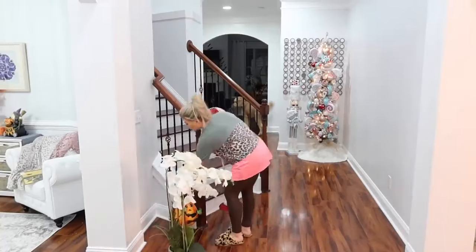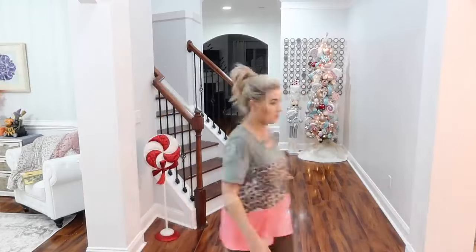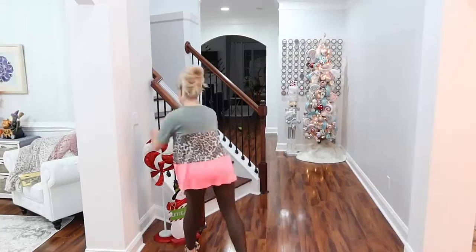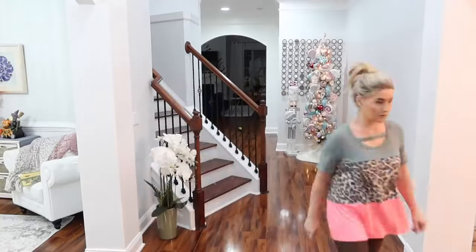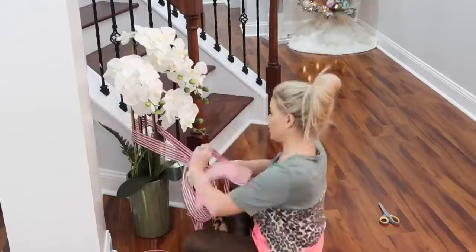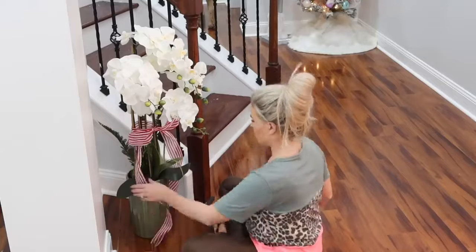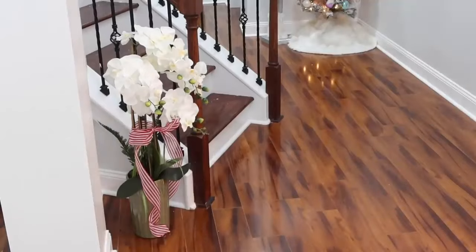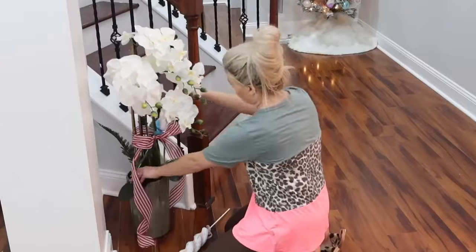So I actually worked on my garland a little bit more, and I'm gonna share it with you guys later on, but right now I am back down in my entryway and I'm just trying to figure out what I want to go in this corner. I tried a few other holiday related things, but in the end I felt like they were just too red and green and I wanted more pastels over here and white. So I put the orchid plant back and I decided to add just a little bit of red. That way I could tie in the red everywhere else with this space right here. And then I added in some lollipops just to make it all flow.